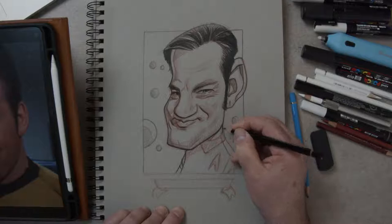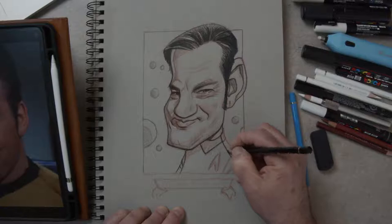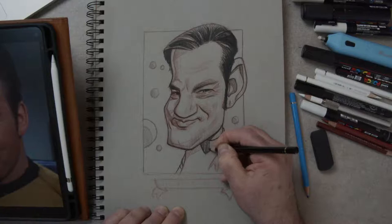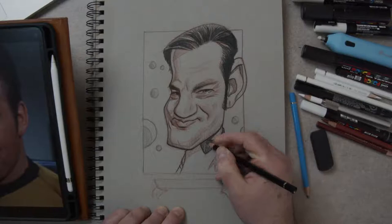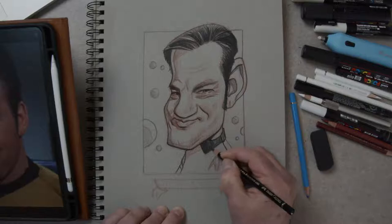Right, so I think I've got an idea. There's a certain style that this show had that I'm trying to capture. I'm going to go into the white pencil in a minute. So the likeness could be achieved a bit better with more details, light and dark details.